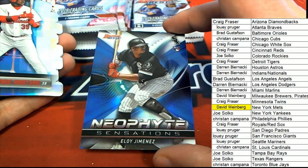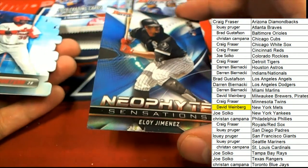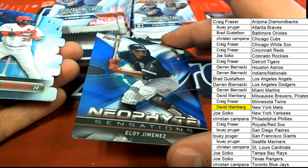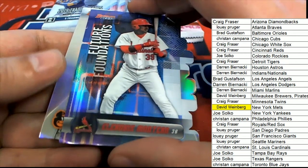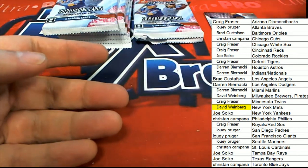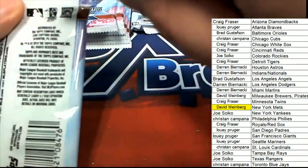Nice looking rookie card. The Neophyte Sensations. Unfortunately, it's got a little ding in the corner. The lower left corner's got a ding. That's too bad. I don't know how that happened. They all got dings right there. So that was not done by your friendly box breaker. That was just coming right out of the factory with that. Hopefully that was the only pack like that.